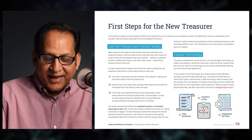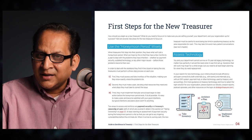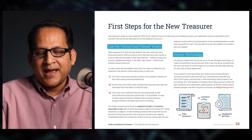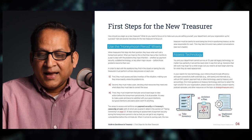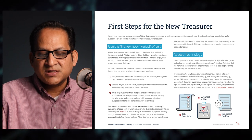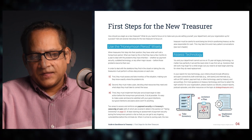When it comes to owning cash, the new treasurer must be careful to avoid being too timid in positioning Treasury as the area responsible for cash. This may take time and many patient conversations. See the next chapter for more on this.